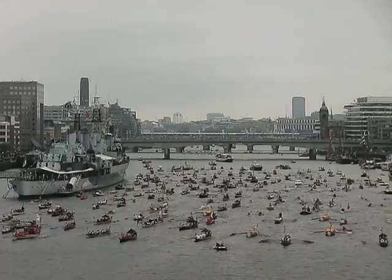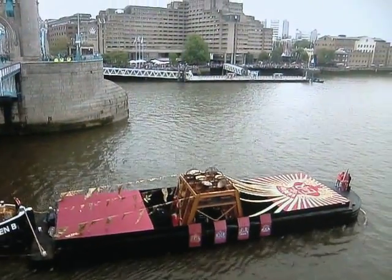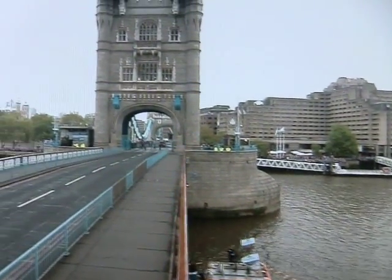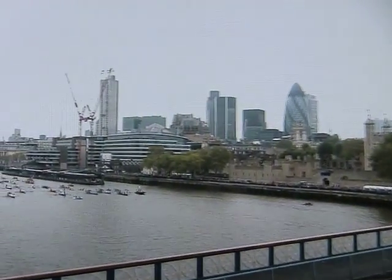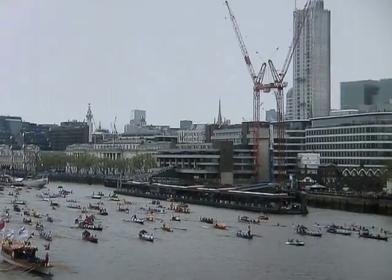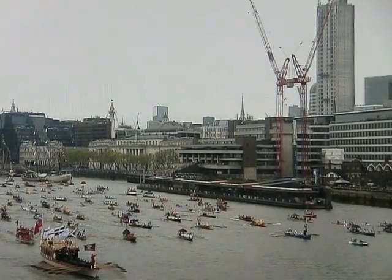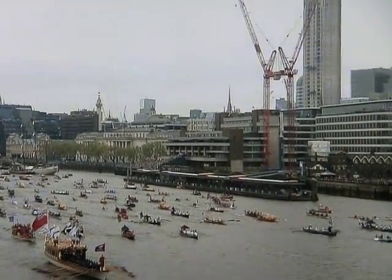Making very good progress indeed is the row barge. All the bells still ringing underneath Tower Bridge. And eventually the royal party will be tying up at HMS President, which you just saw on the right-hand side of the screen, home to the London division of the Royal Navy Reserve since 1988. Well, we can see the belfry. It's just passed under Tower Bridge.